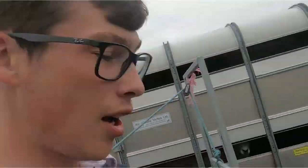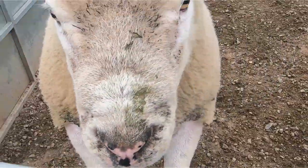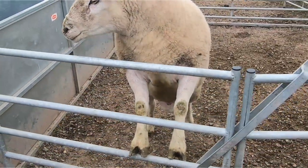The only sheep we have left now is Terry. All right, buddy. So he's going to come out of the ewes as his job's done. Isn't it, mate?